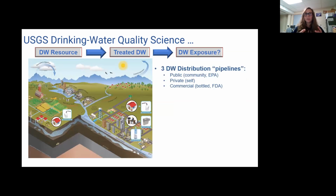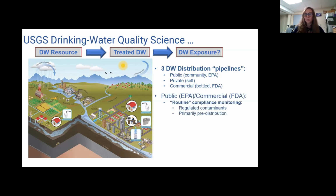And in order to do that, we had to start thinking about what are the 3 distribution pipelines for drinking water in the US. We've got public supply or community water supplies, which are regulated by the EPA. You've got private self-supply or private wells, and of course, commercial bottled water. So public supply and bottled water are regulated. Public supply by the EPA and bottled water by the FDA as a food.